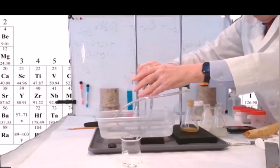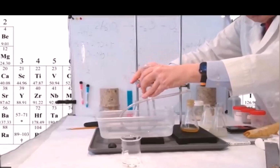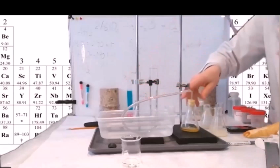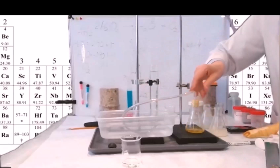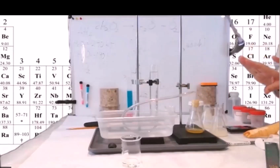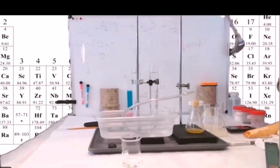Here, we're getting our oxygen collected by water displacement. This is a classic chemistry technique that goes all the way back to, Pascal even did this. This goes back to the 1600s. The potassium iodide, you started the timing. Good. Now I'm going to leave it alone. The potassium iodide is dissolved, and we're getting bubbles of oxygen coming up here, displacing the water.